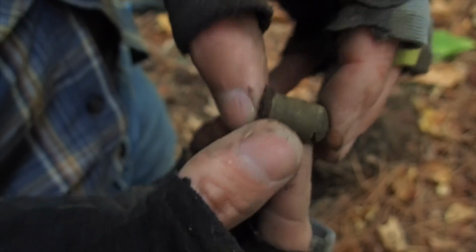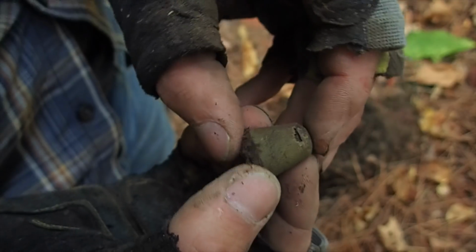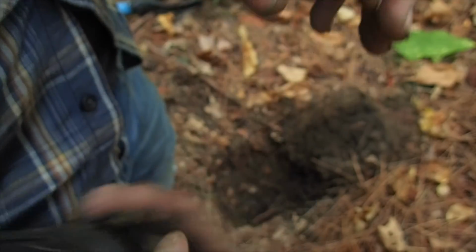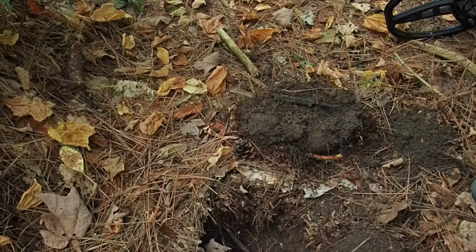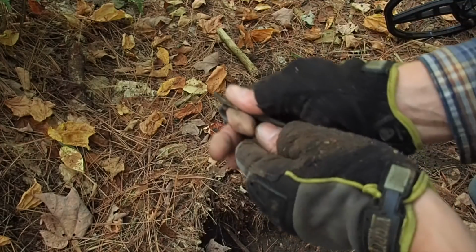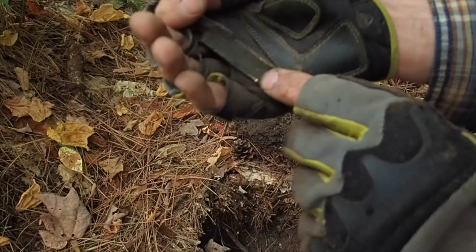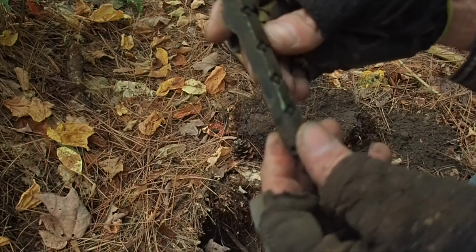Whoever was using this wasn't doing a very good job sewing on those buttons. Found a half dozen of them already. Haven't been here very long. Very cool. Alright, well, we've got a mystery find here. We're in a Colonial area, so I have to assume this is period. I hit it with my shovel so we can see that it's brass. And it's got this very interesting shape to it.